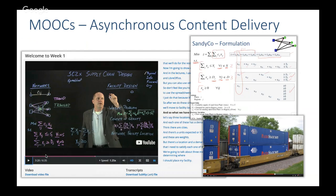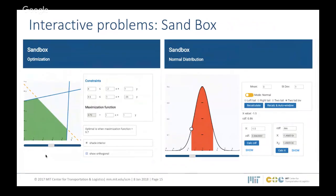We also provide different kinds of problems. We have a bunch of voice over PPT, and we use a lot of slides to explain. We also add pictures and these kinds of things. In SC1x, you will also find some interactive problems. We call them sandbox. These are problems that allow you to play with the problem.